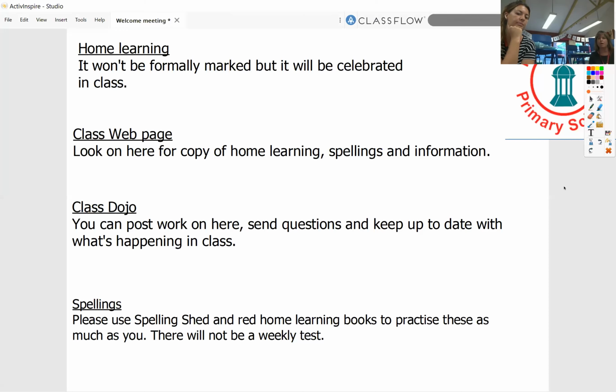Also on our class webpage, you can get a copy of the home learning grid. There's a copy of our spellings, and we also put on there any letters that we give out about trips or anything like that. You can find that on the class website as well. And so that's also a place where you can find those things.